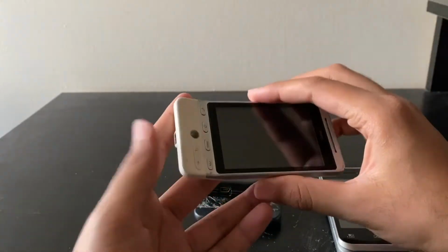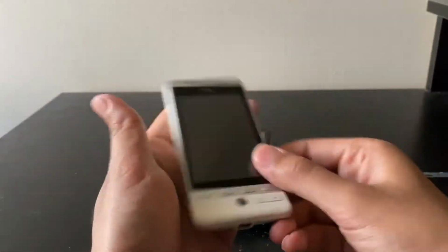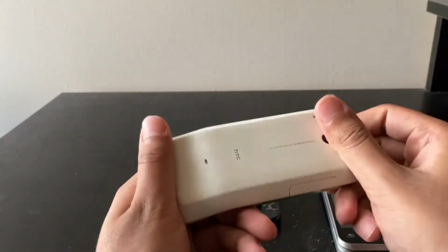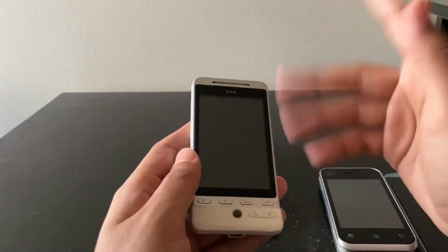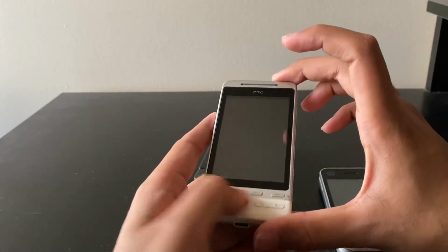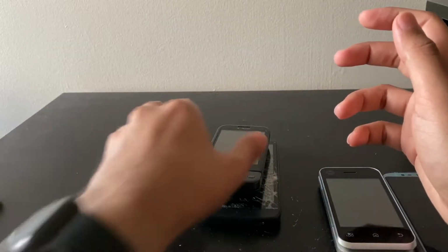Probably works, doesn't seem to be damaged in any form. Looks really nice. It has that ear mouthpiece-like thing. Pretty nice phone. Pretty rare, well, extremely rare. I haven't seen many of these things at all. So it's got a trackball as well. Pretty nice phone. Let's leave it to a side.